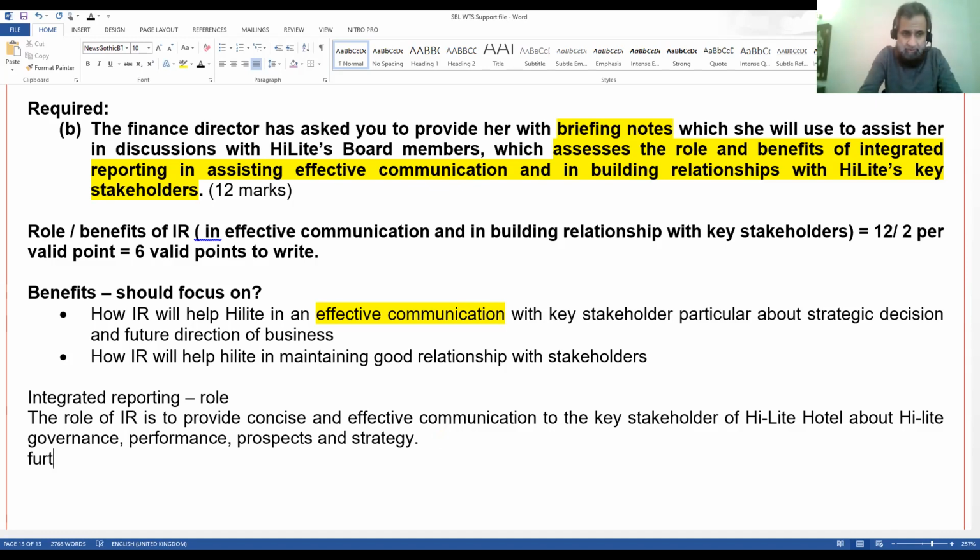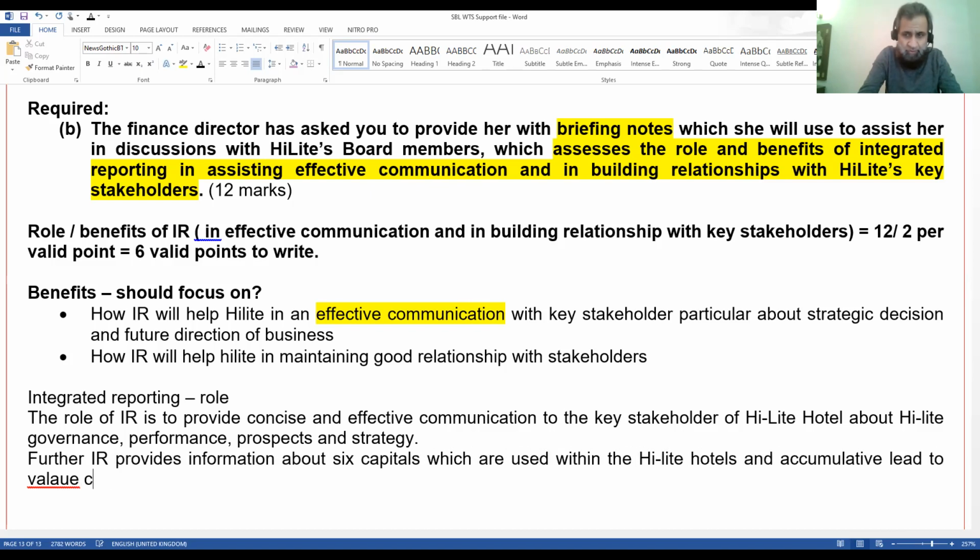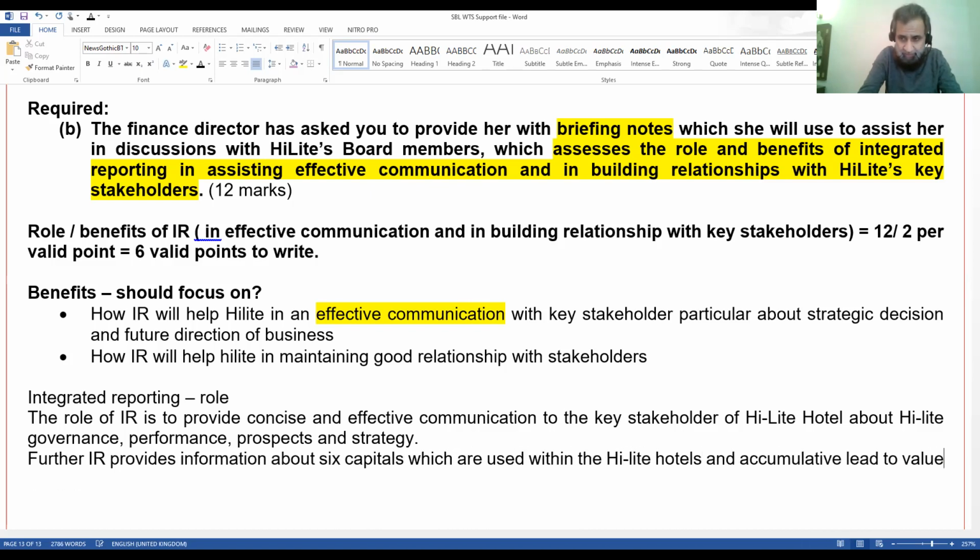Further, integrated reporting provides information about 6 capitals which are used within the Highlight Hotel, and accumulatively lead to value creation. I'm just giving you a thought process and you need to translate this into paragraphs.